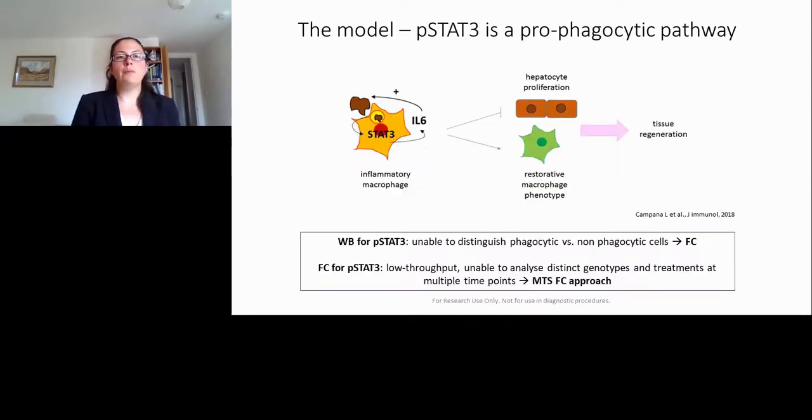In 2018, we published a paper in which we showed that one of those pro-phagocytic pathways is the phosphorylation of STAT3. Following the phosphorylation of STAT3 in inflammatory macrophages performing efferocytosis, the macrophages are able to convert their phenotype to a restorative phenotype. Also, the correct expression of STAT3 phosphorylation is crucial to time hepatocyte proliferation, so that hepatocytes can proliferate only after the liver has been cleared from all the necrotic tissue.